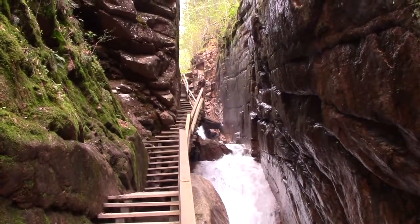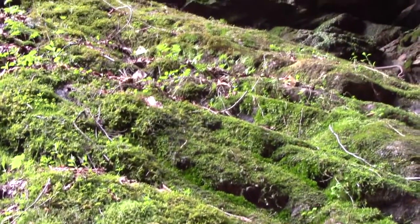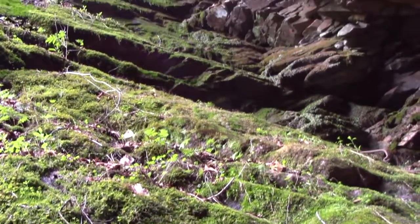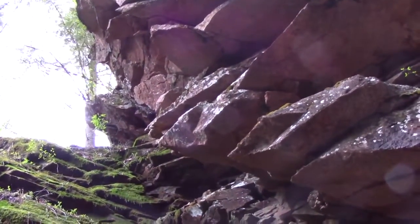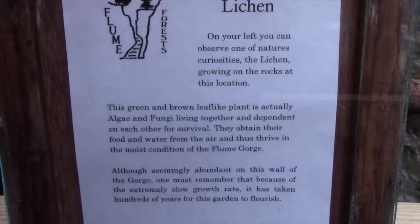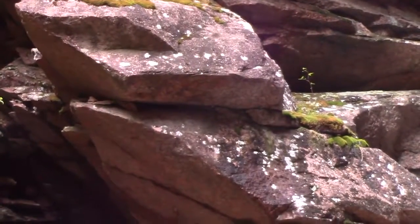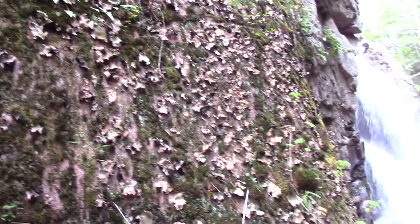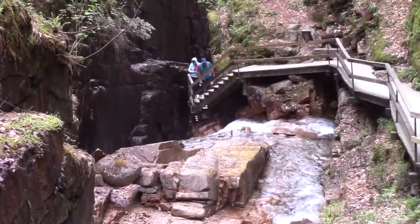What's really neat about the gorge is that there's all this hidden wildlife everywhere. Look at all this variety of moss that has been able to grow because of the damp environment. And what's amazing also is the lichen. There's a bunch of lichen here that is hundreds and hundreds of years old, and I've never seen such large lichen. Lichen, I love it. Cha-cha-cha.